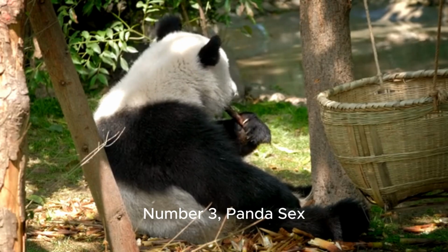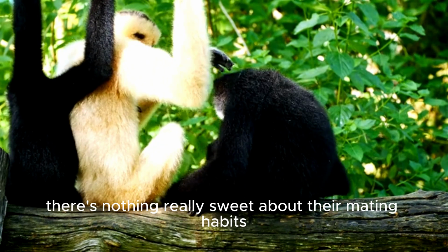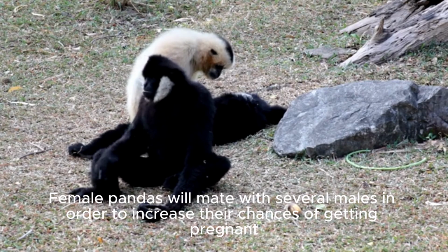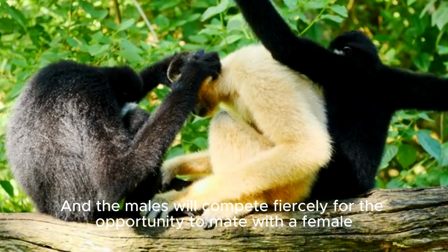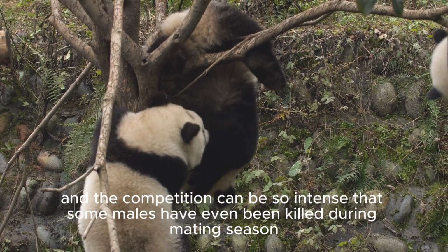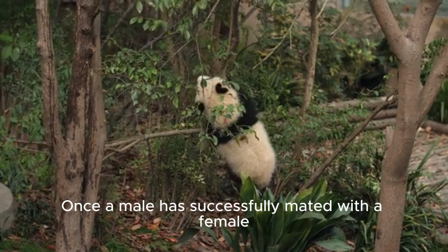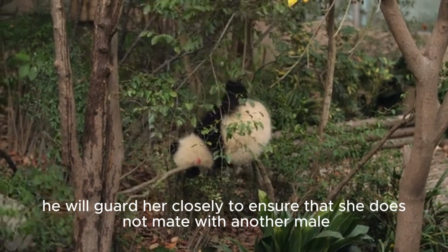Number 3. Panda sex. Even though pandas are pretty adorable, there's nothing really sweet about their mating habits. Female pandas will mate with several males in order to increase their chances of getting pregnant, and the males will compete fiercely for the opportunity to mate with a female. Males will often fight over the privilege, and the competition can be so intense that some males have even been killed during mating season. Once a male has successfully mated with a female, he will guard her closely to ensure that she does not mate with another male.